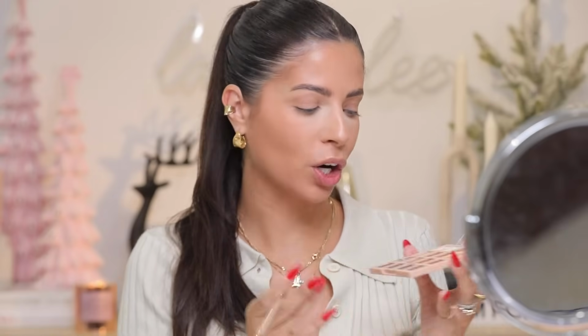It's so good. I feel like I should use a mixture too, in honor of us going through our drugstore favorites. Don't forget to comment down below what's one of your drugstore favorites this year. I'm always trying to try new stuff, so if you got something that I don't know about, please let me know.